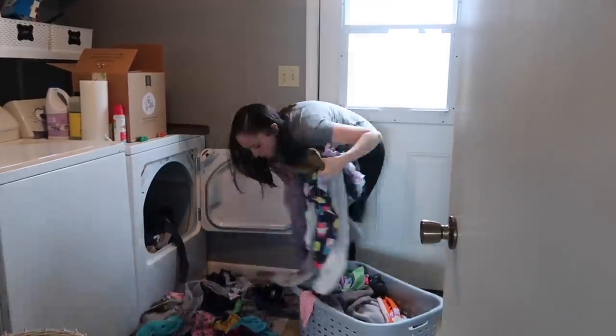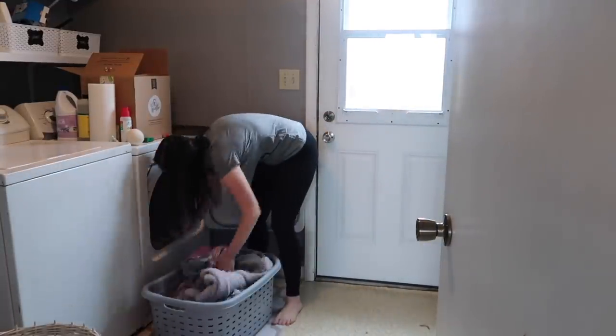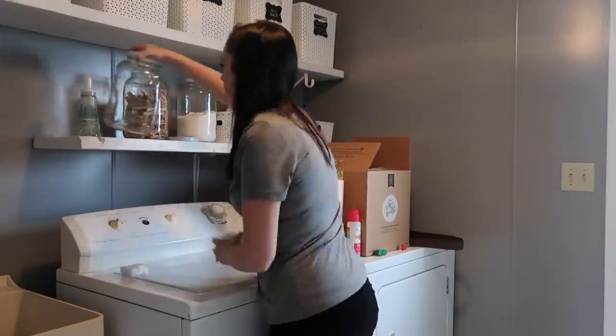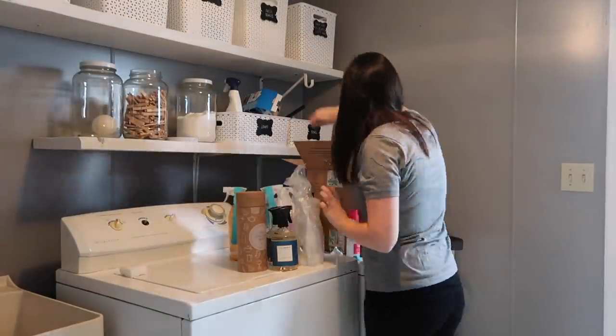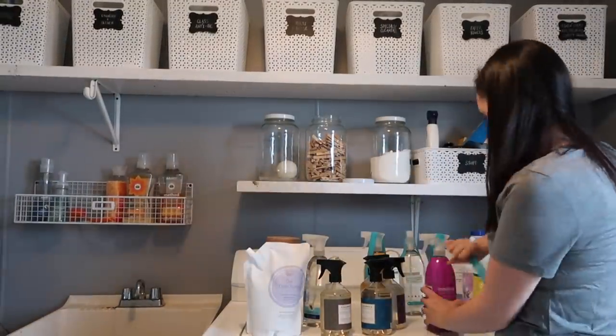Since this is a realistic clean with me, you guys are seeing my mountain of laundry. And I needed to get all of it done. It was just to the point where we are running out of clothes. You know how it is if you are a homemaker yourself. So we were just, yeah, to that point, and I had to get things folded.